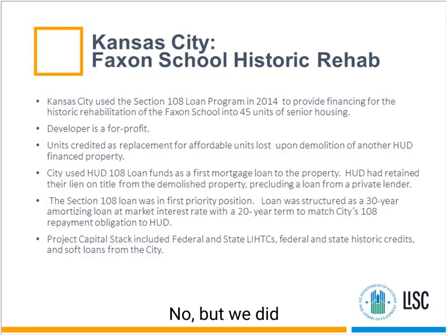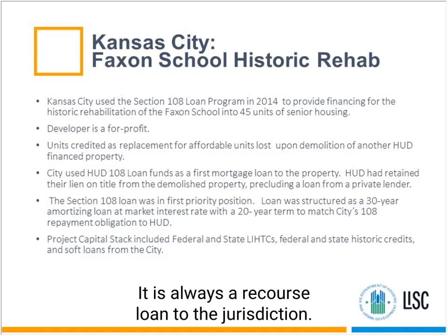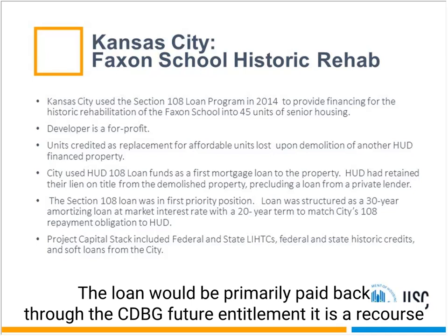No, but we did execute an agreement to pay the note. So the city was on the hook to pay the note. Yeah, Mr. McNair had mentioned this is actually a recourse loan to, I believe, Joey can correct me, it is always a recourse loan to the jurisdiction that is the partner. So in Sacramento's case, the loan will be primarily paid back through the CDBG future entitlement.